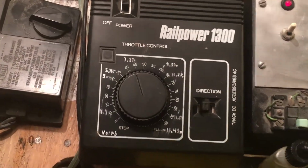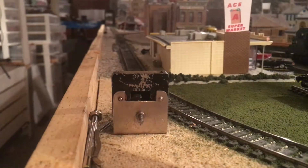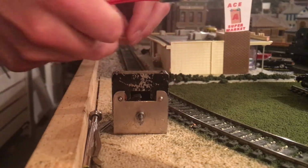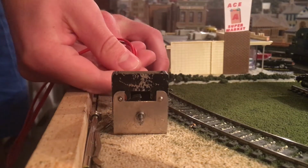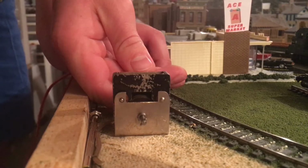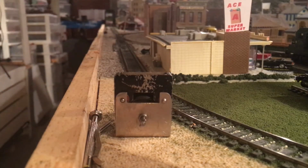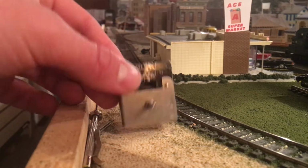Okay, so I have the controller set to 7.27 volts of power. Okay, moment of truth. Connect these bare leads directly to the track here. Whoops. Well, it definitely works. I just don't have a very good connection. But that's not the motor's fault. The motor clearly works, so I'm sure with some steel shims this thing is going to be very, very powerful.